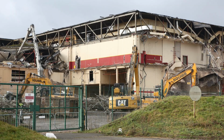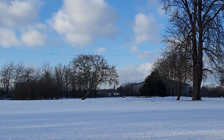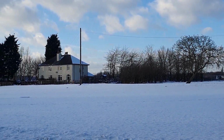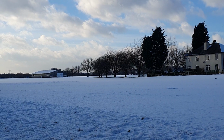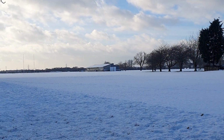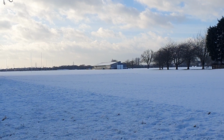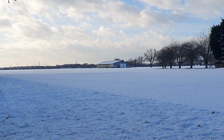Now, the vast amount of fields here are sports fields for the Nottingham University. I've walked past these fields a couple of times, different directions. I've probably seen 2 fields being used at one time, but they've got a vast amount of them. But a council estate here, talking about council estates, we'll wander up towards Clifton.